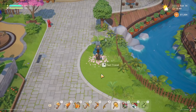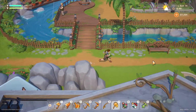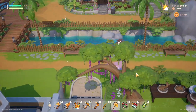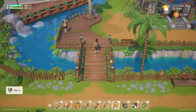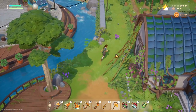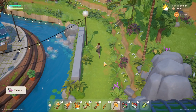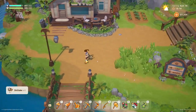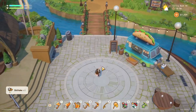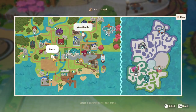Woodlands are up here. That is a fly. That is not the butterfly I want. That is some kind of beetle. Also not what I needed. So I think that's gonna be it for the woodlands. So back to the farm.